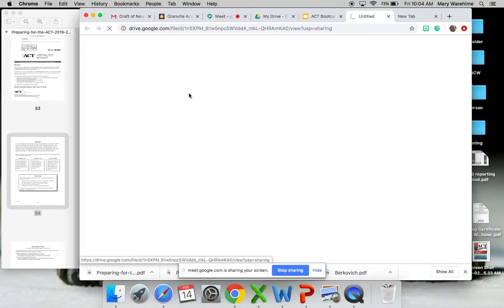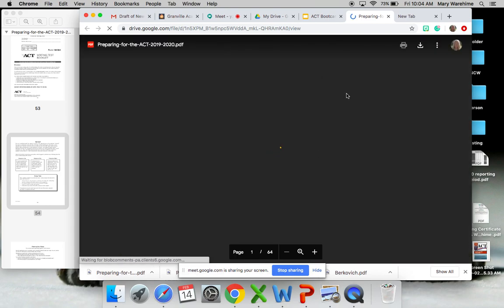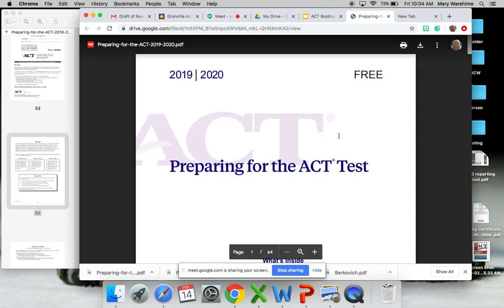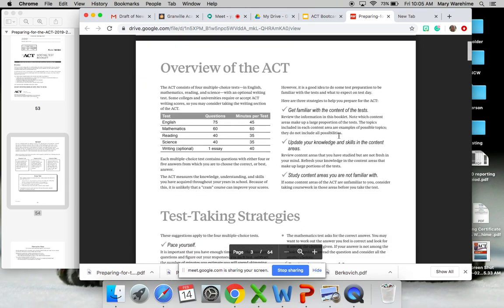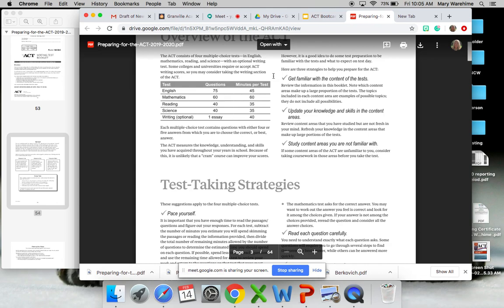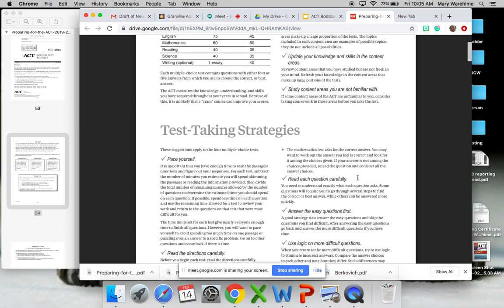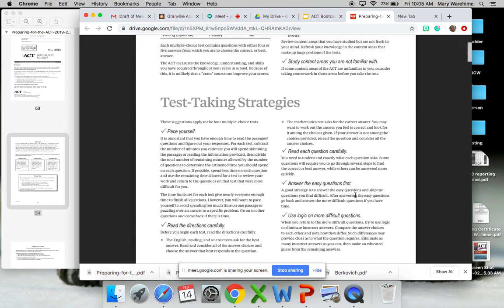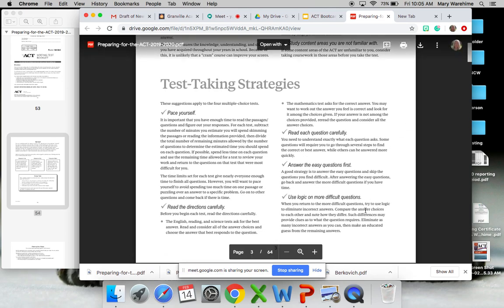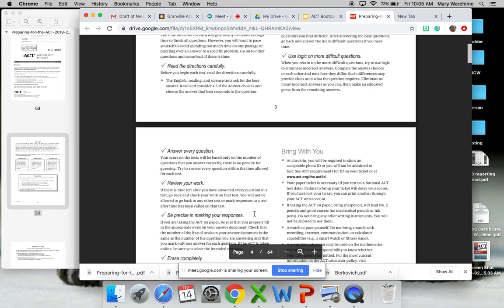Let's go into a little bit more detail so that you can look at the pieces. This will be provided for you. We'll make sure to put this PowerPoint up so that you can look at preparing for the ACT. Get familiar with the content of the test, update your knowledge and skills, and then study content areas you're not familiar with. Make sure you pace yourself, you read the directions carefully, read each question carefully, answer the easy questions first, and use logic on more difficult questions. That's the process of elimination piece. We should definitely be utilizing that.